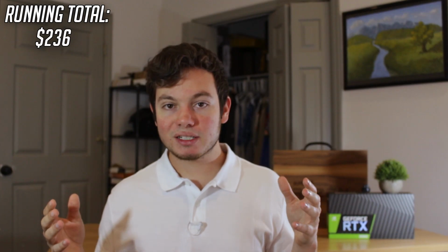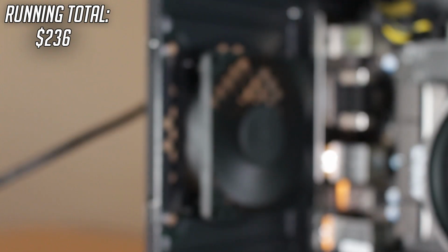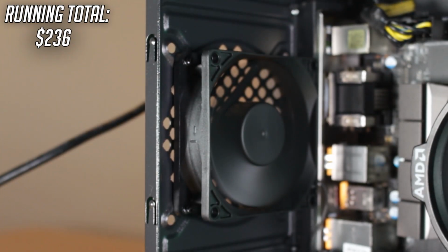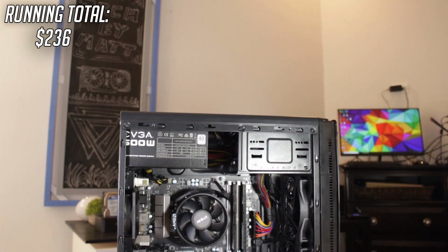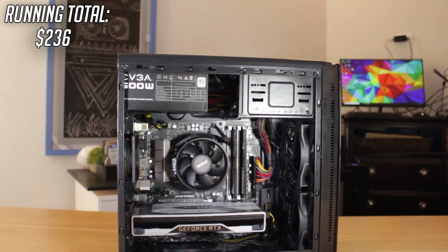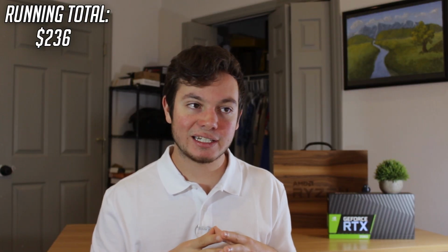For 25 bucks, I think this was a pretty good deal, as it looks very good and includes a 92mm fan in the back. This case doesn't have amazing cable management, but putting in a good amount of work, I was able to get the build looking pretty clean. After getting all these parts, I realized I still had $11 to spend on the build.